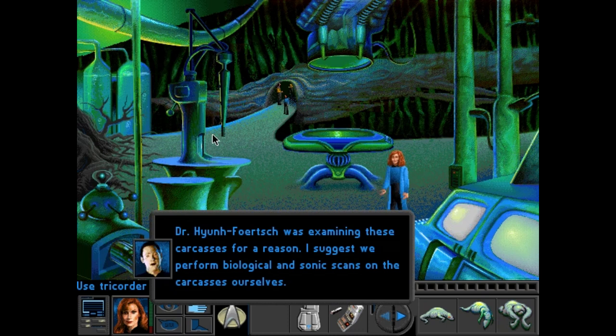Dr. Humphorsch was examining these carcasses for a reason. I suggest we perform biological and sonic scans on the carcasses ourselves.